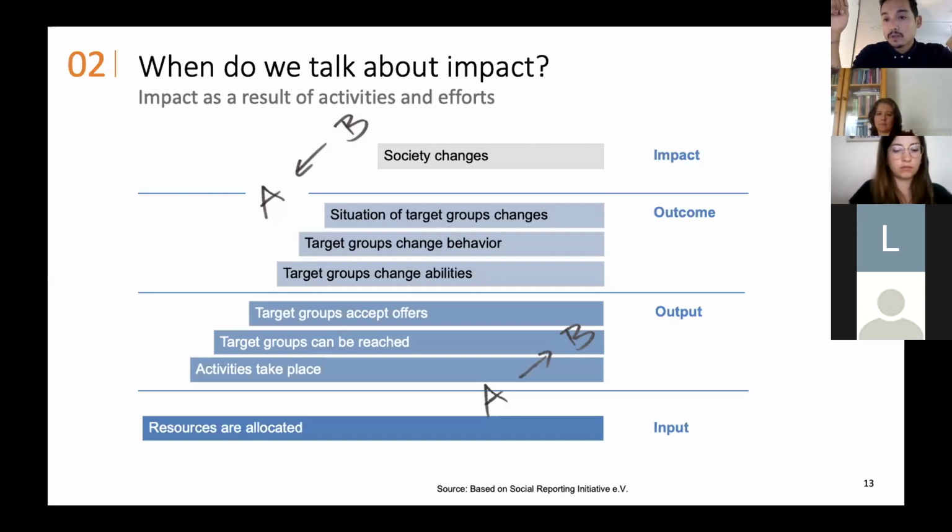So I really went through this quickly. Do you have any questions about this? Yeah, that's a question. The situation of target groups changing, is it so mandatory?